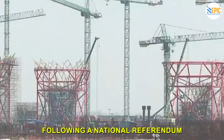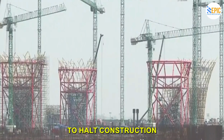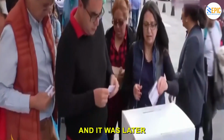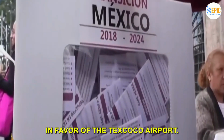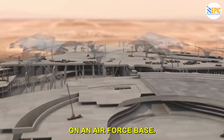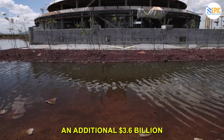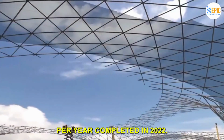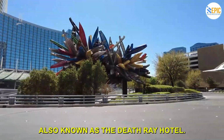Following a national referendum that revealed an overwhelming rejection of the new airport, the decision was made to halt construction. Construction was nearly 30% complete at the time, and it was later revealed that Mexico lost over $16 billion by scrapping the airport in favor of the Texcoco Airport. Mexico is now building a much smaller airport on an Air Force base. This new concept will cost an additional $3.6 billion and will carry approximately 20 million passengers per year when completed in 2022. Number 2 is the Vdara Hotel Las Vegas, also known as the Death Ray Hotel.